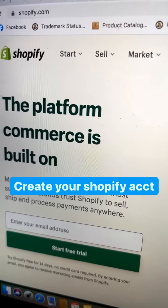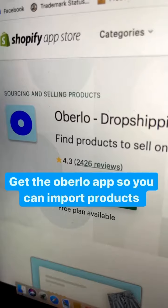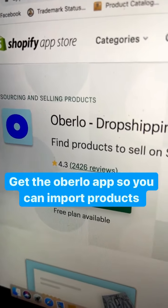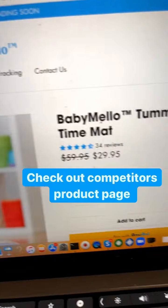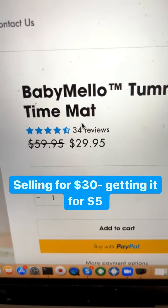Once you find the product, go to Shopify.com so you can start creating your online store. Once you get your Shopify store, get the Oberlo app. This is going to allow you to import the product to your store. Then go to your competitor's product page. They're selling it for about $30 and getting it for $5.